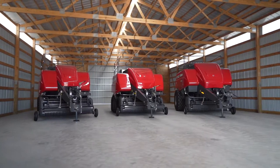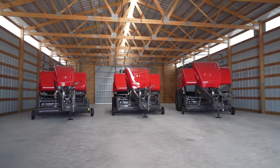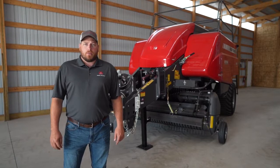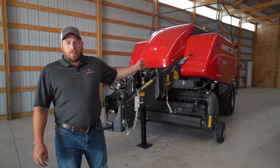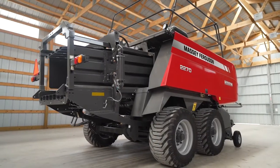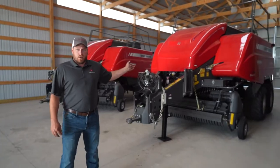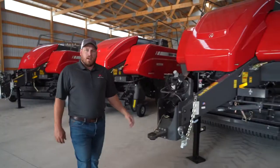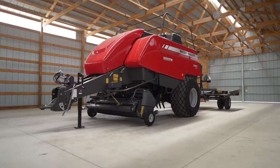Today I want to introduce you to the 2200 series large square balers. No matter the size or needs of your operation, we have a baler that suits you. The 2250 is our 3x3 option, which is available with or without the ProCut. Our 3x4 balers, the 2270 and 2270 XD, are also available with or without the ProCut. And finally, our 4x4 baler, the 2290.